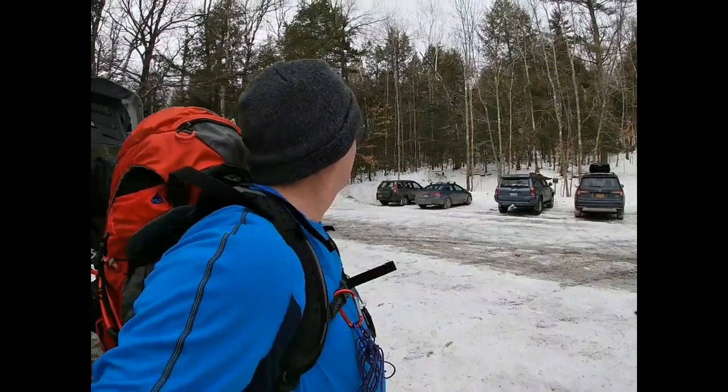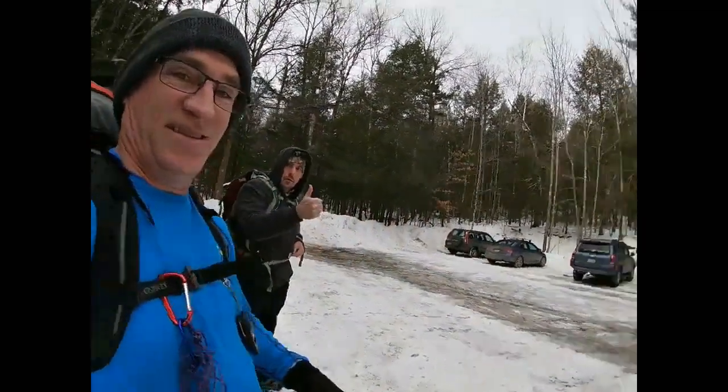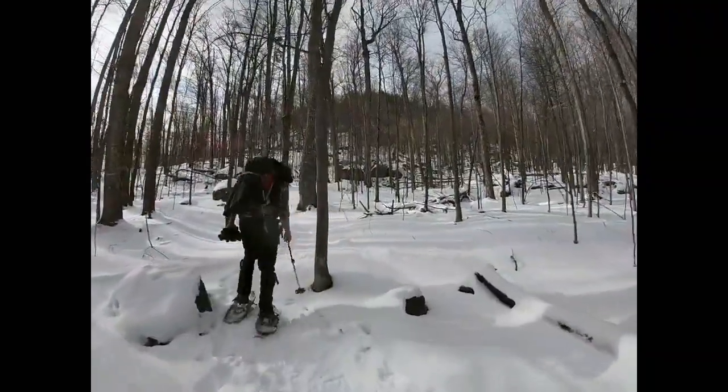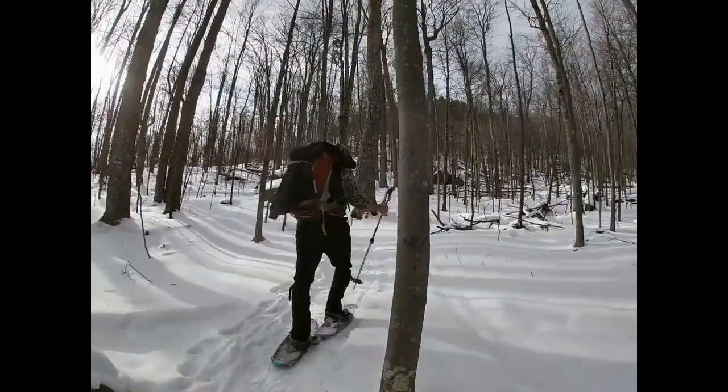So we're gonna tackle Big Slide today. Looks like a great day out. It should be a pretty good day for a hike. So let's get at it. Making our way up the mountain here. Pretty steep right from the start.